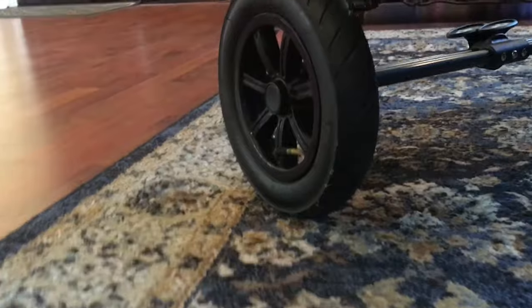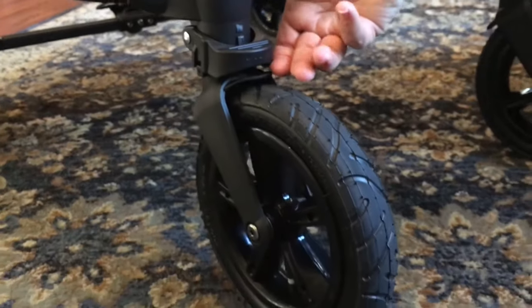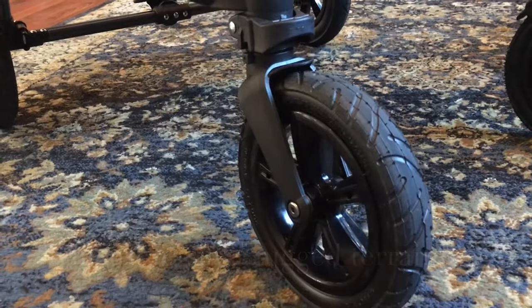The front wheels do have the ability to lock if you wanted to do so. I'm not sure if I can get my hand in here and show you. So if you wanted to lock it, now it's easier to do with your foot. You just push down and it locks it into a straight position for that more sturdy terrain, and then just lift it up to have the swivel wheel in the front.